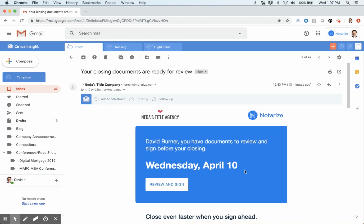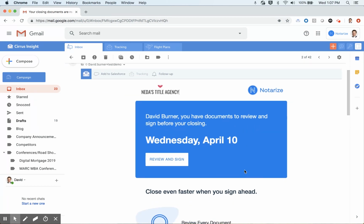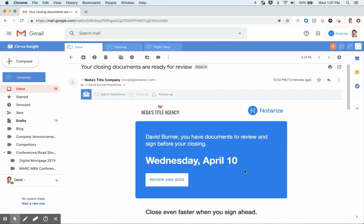On my screen here, you'll see a transaction. All of our transactions on Notarize start with an email to the signer. I've been approached by my title agent, Netta, here, who's initiated the transaction. And you'll see I have documents that I need to review and sign before the end of today, April 10th.